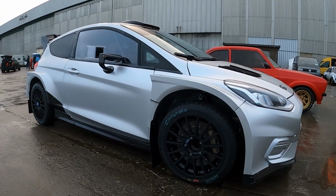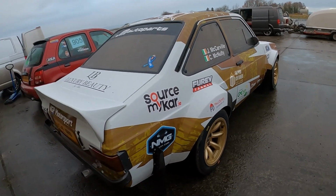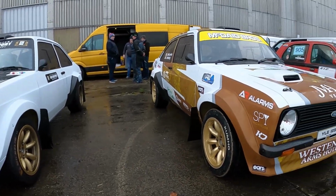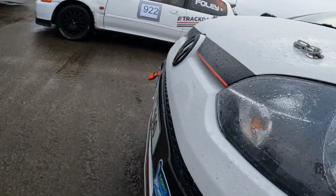But some drivers like Gary Kiernan and Gary Lyons have treated themselves to new machinery over the New Year's break, and they both landed here at Shackleton with some slick looking M-Sport Ford Fiesta Rally 2s.